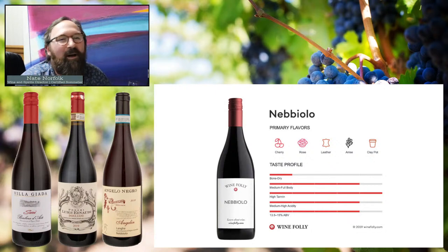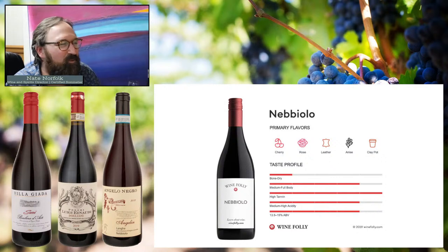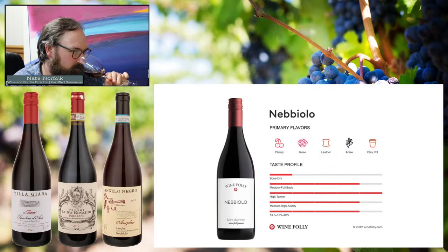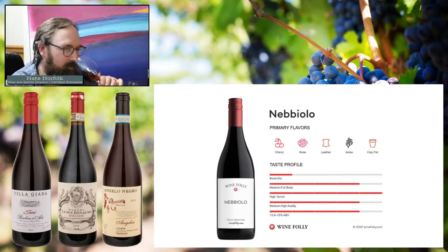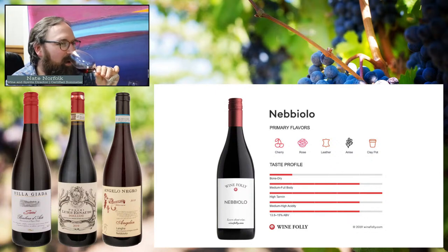And I love that they said clay pot, because I do get the earthy, damp, kind of cave smell, but not in a bad way, in a really intriguing way. And the wines can smell like mushrooms themselves too. And it's almost like a red fruit, like a tart cherry. More tart cherry, rhubarb, pomegranate is another flavor I get in Nebbiolo a lot. And in this one, especially, I'm getting a pomegranate vibe.